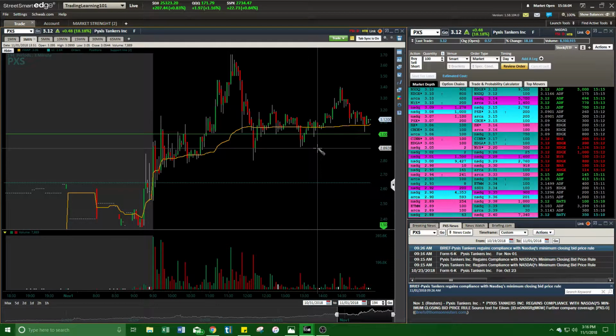and we got our risk set at 2.89. If it breaks below 2.90 to 2.89, I'm getting out. Just like that. So I got a 10-cent risk to make 50 cents. This is a risk reward of 1 to 5. That's big. That's a big risk reward.